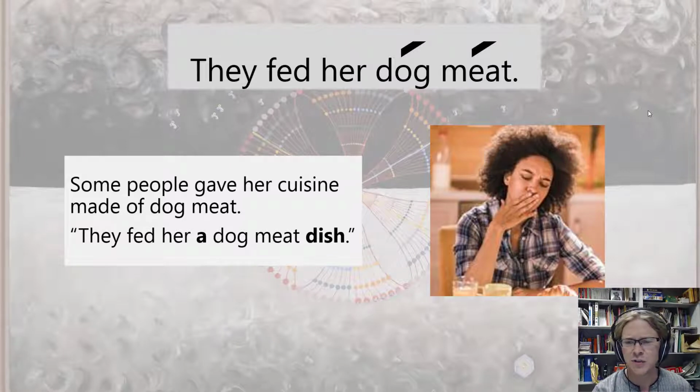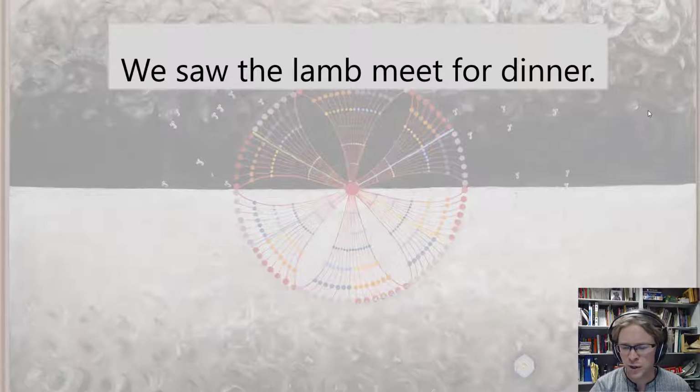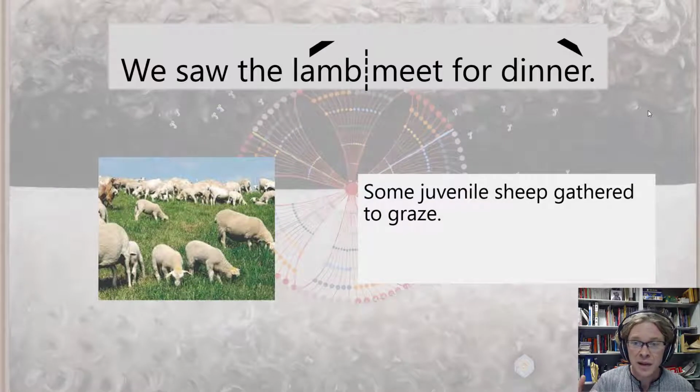Okay, next challenge is very similar. Okay, I'm going to go on. We saw the lamb meet for dinner. Means some juvenile sheep gathered to graze. So again, like the previous one, lamb here is a noun. And just because we might predict people associate the word meat with lamb as in food, it's the duty of the speaker to pause. We saw the lamb meet for dinner.